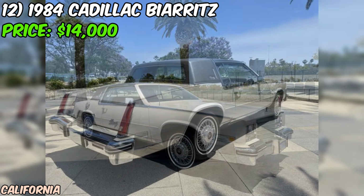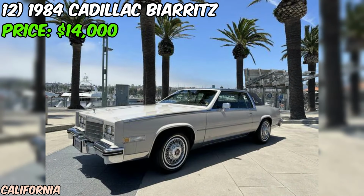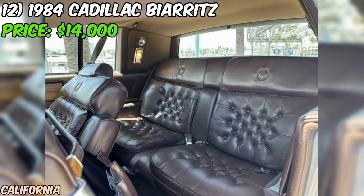The seller doesn't provide any specific details about the car's features or options, but as a top-of-the-line Cadillac from the 1980s, you can expect it to be loaded with all the luxury amenities of the era. From plush leather seats to power everything, this Biarritz is sure to provide a comfortable and stylish driving experience.